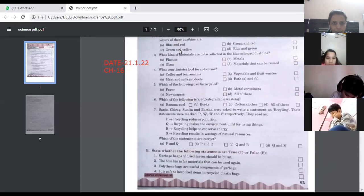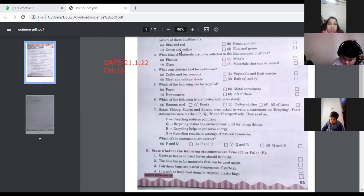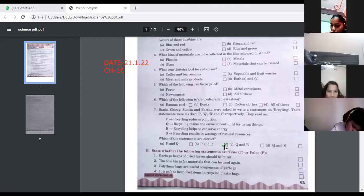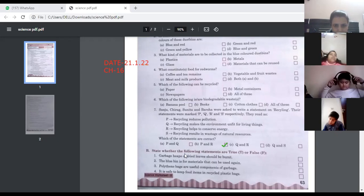So, what can be the answer for number 7? Yes, Tanish, and after that, Charvi next. As we know, recycling reduces pollution, the air pollution caused by the garbage. And next is R, recycling helps to conserve energy. So the answer is B, P and R. Okay, P and R is the correct answer. Charvi, do you agree with this answer? Yes, ma'am, I also agree, because S statement is also false and Q statement is also false. Okay, beta, agreed.